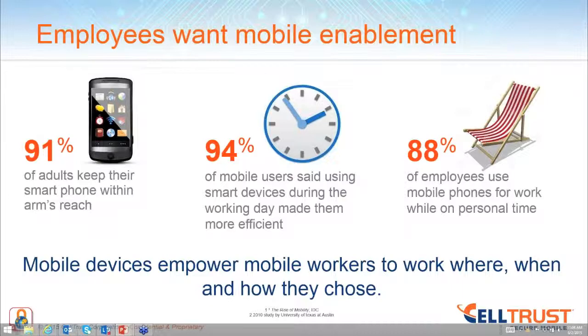Increasingly, work is something people do rather than a place someone goes. A Cisco survey found that 3 out of 5 workers say they don't need to be in the office to be productive, and that they're actually more productive when they are out of the office. Gartner even forecasts that 70% of mobile professionals will work from their own smart devices by 2018. So this shift is happening very, very rapidly.